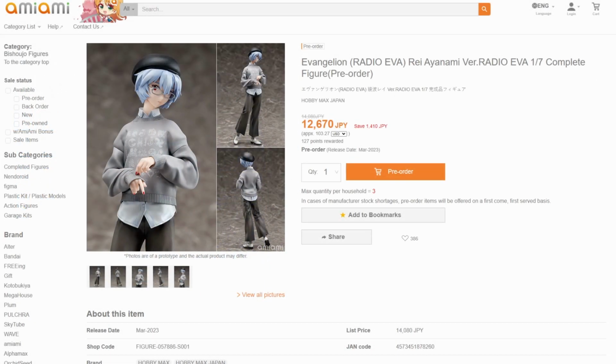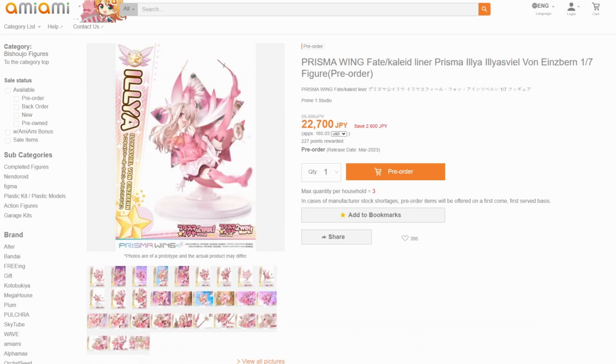If you do want to order the older versions of the Radio Eva Reis, you can do that. They're both up for pre-order as well. And it might be a good idea to do so because they typically do rise in price after they go out of stock. Prisma Wing finally put up their Ilya. Honestly, I do think this one looks really good as well. It's a cute figure, and I think it might even be one of her best for sure.